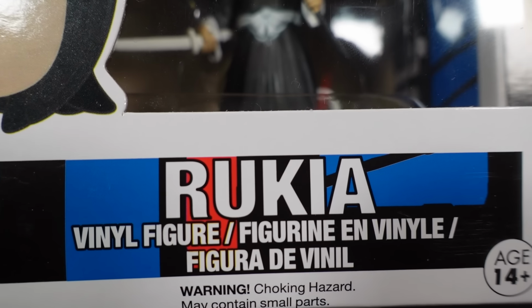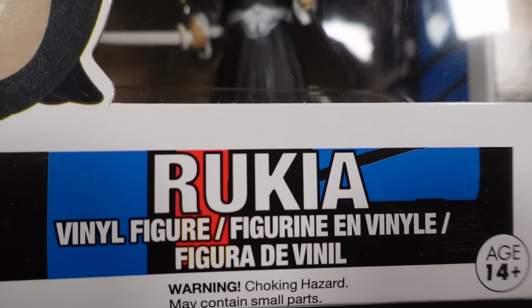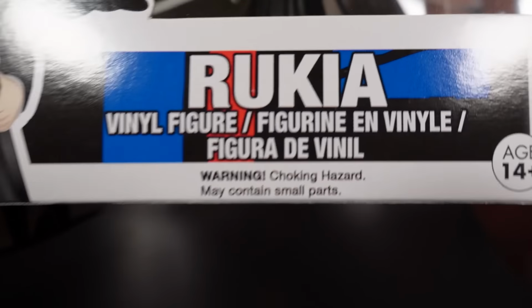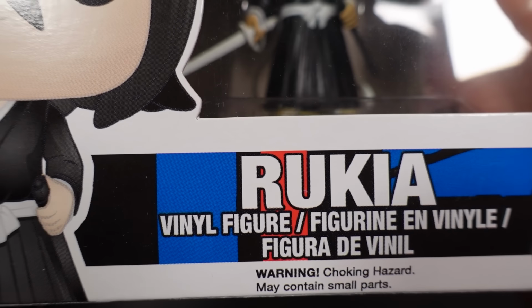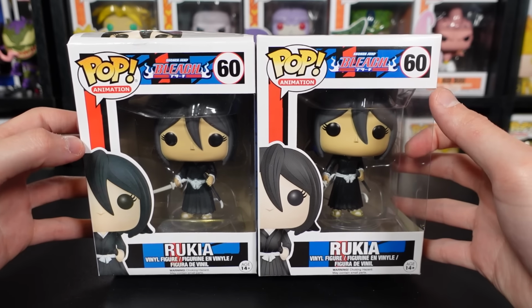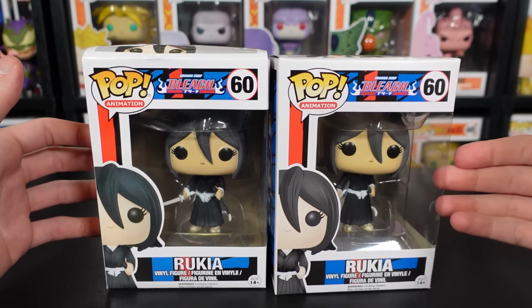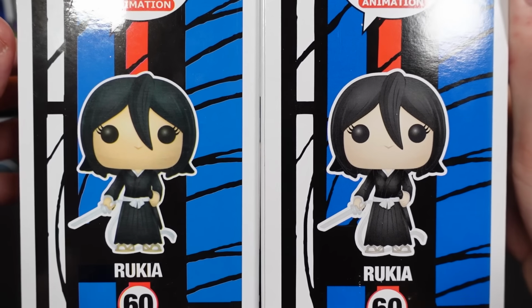Now, one thing I noticed on the fake's Rukia text, can you see in the middle of the U how it has a lot more space in between it and a lot more red? Well, if you look on the real one, you can see that there is not as much space and not as much red. So those are definitely different Rukia fonts. And pretty much everything that I mentioned with Ichigo almost applies to this pop as well, so you can use that knowledge for this one too. You can really notice a printing difference here.